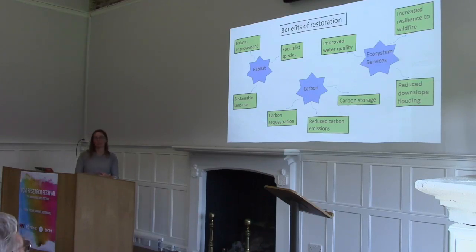And also it can reduce downslope flooding, so the nice hummocks of sphagnum and other vegetation make the ground really rough compared to just a grassland. And that reduces the rate at which the water flows off into the streams and rivers. So that's all.